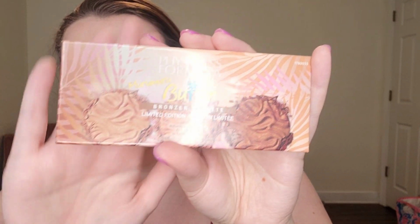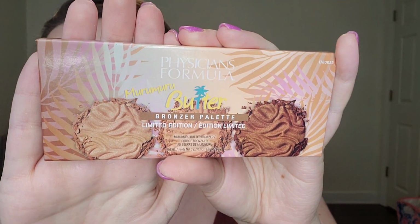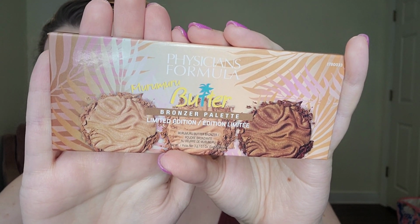I found this at Walmart. I didn't know another one existed. I have the original version of this that has the highlighter, blush, and a bronzer, but Physicians Formula also has just a bronzer palette. How cute is this? This is their Murumuru Butter Bronzer Palette, and it is also a limited edition. The other one said it was too.